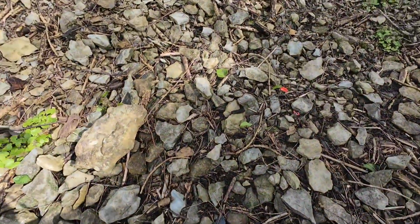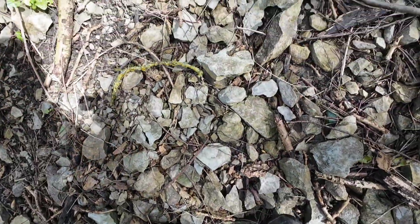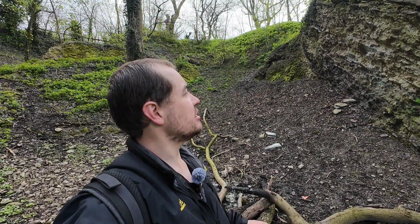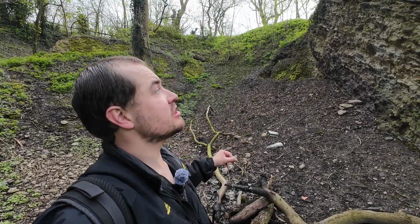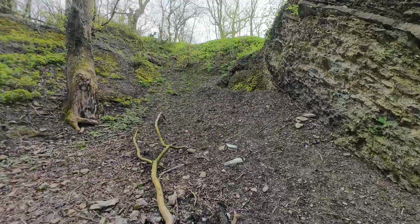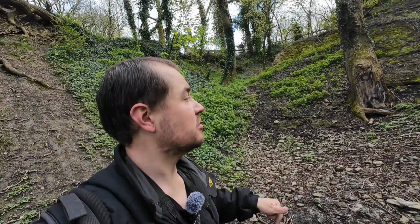Not too sure what's going to be on these, whether you will find any fossils here like the Wren's Nest. I can't see anything so far. Tell you what though, these industrial walls, wow. I think it's really amazing to see the way it has changed from those industrial days. You can imagine all these trees not being here, all the old side walls where they extracted all the limestone. I think there might have been caverns here, I'm not too sure. Like I mentioned, there's definitely some tunnels somewhere in this woodland.